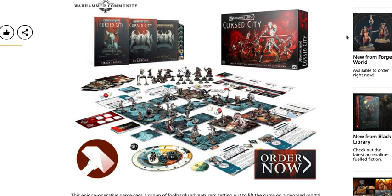Now, I'm not trying to convince you to buy the set. I'm just telling you my honest experience with it without even playing the actual game. The value that you get with the models and everything and the board tiles, if you're going to play a dungeon crawler type game, is great.